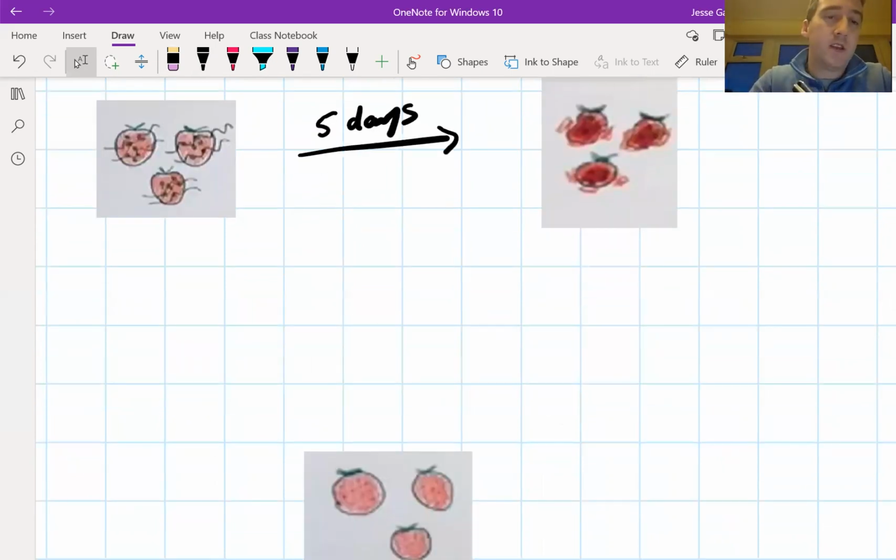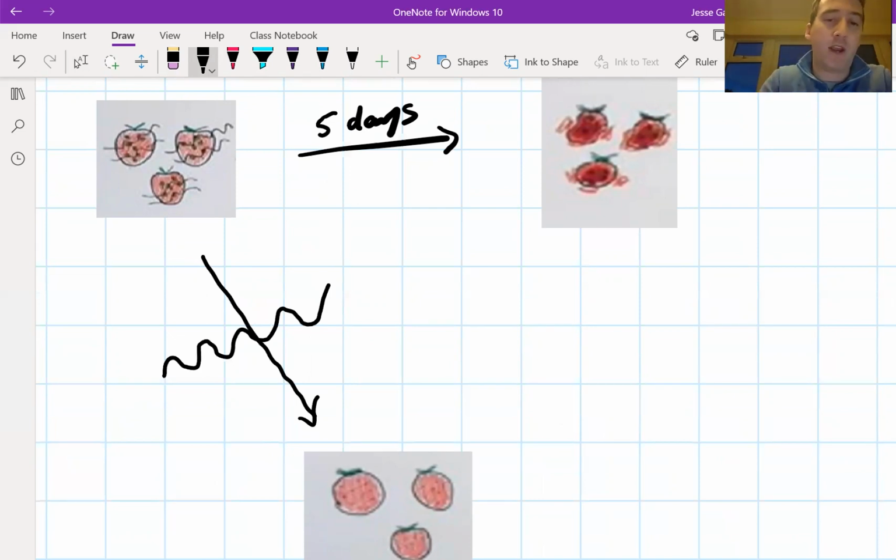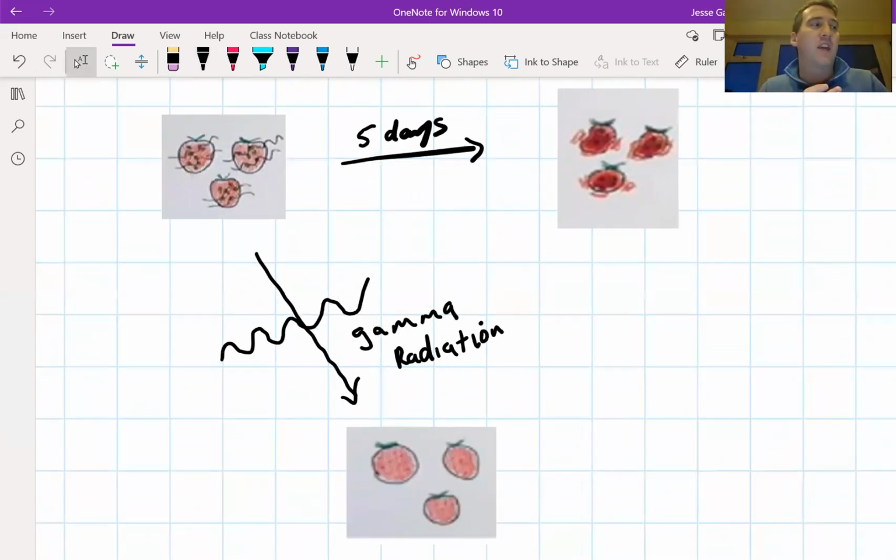But what happens if instead of just leaving them for 5 days, we treat them with gamma radiation like this? So we treat them with gamma radiation. What gamma radiation does is it essentially zaps the bacteria, if you like. It kind of kills them, but this is the important thing. It kills them without heating up the food.